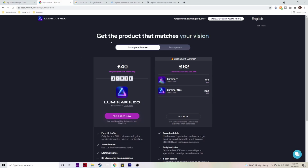That's why you haven't really seen me make any new videos about them. Okay, pulling that to one side, the price to pre-order Luminar Neo is £40 here in the UK. So it's not like a huge sum of money to spend, but sometimes you have to just call a spade a spade and say it how it is. This could have been an update for Luminar AI from what I can see.